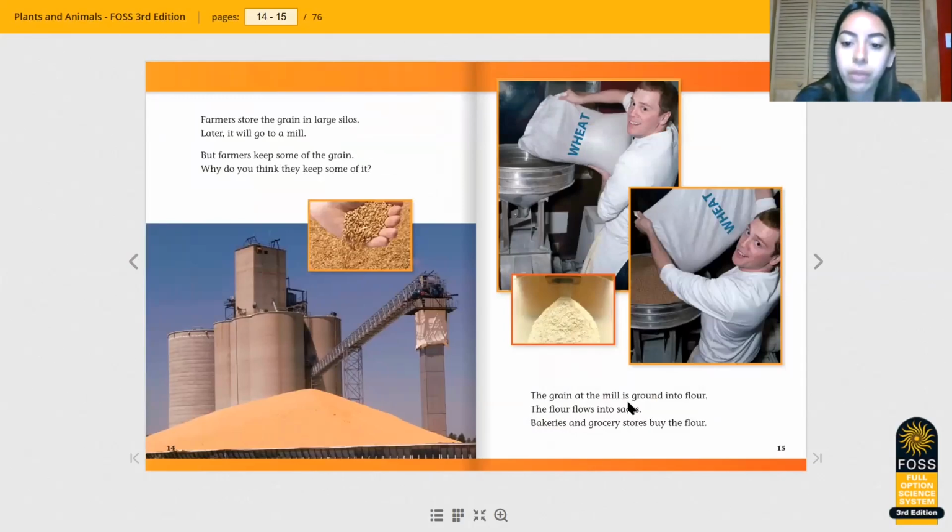The grain at the mill is ground into flour. The flour flows into sacks. Bakeries and grocery stores buy the flour. So they take these grain seeds and they grind them up, mash them until it's a powder, and that's the powder that we know is called flour. You probably have some flour in your house. If you ever baked a cake or cookies, you've probably used flour before.